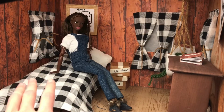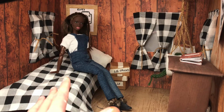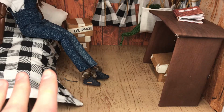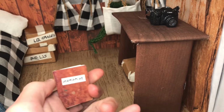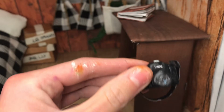This is like a cabin-themed room with plaid all over and wooden floors, and all the furniture is made out of wood paper. It has this little desk over here, and the bed is also a wooden platform thing. You might remember I actually made this room in a video. I also made this little memory book with working pages, and there's a camera on the desk. I also made this one in a video.